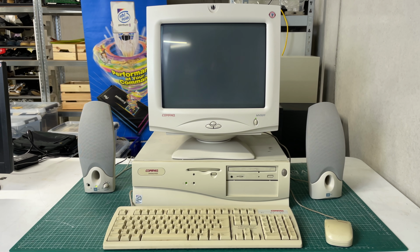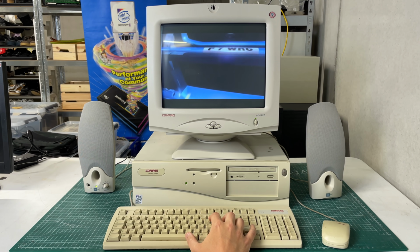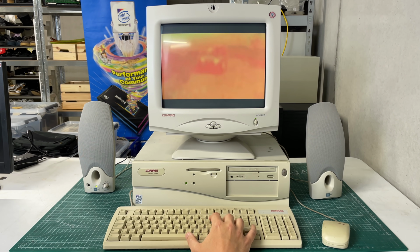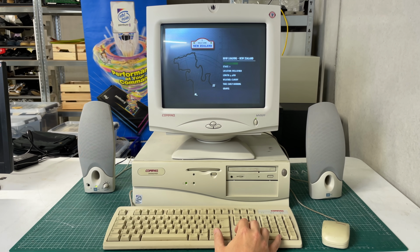So yeah, the Voodoo Rush isn't without any issues. But other games, for example, like Colin McRae Rally that you see here, ran perfectly fine on the Voodoo Rush, and it was a really enjoyable experience.